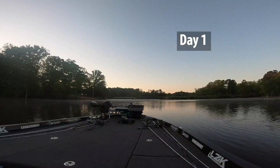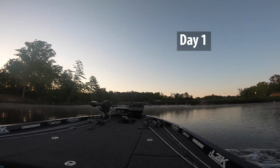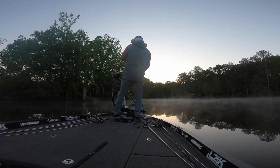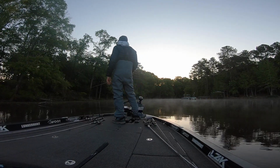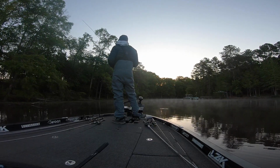Of course, we get a cold front. Temperatures drop down to near freezing overnight the night before our tournament starts. So I decided I'm gonna run up the river. I found some bigger spawners up there, and more importantly, there were ones that were biting my hookless lure while I was looking at them in practice. And I decided to start where I had the 2 biggest bites, and that's where I am here.